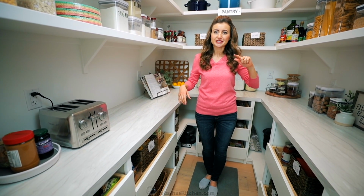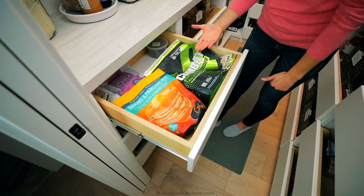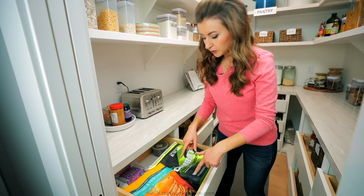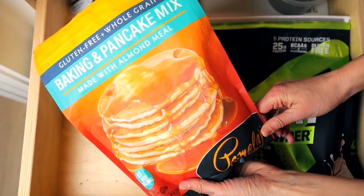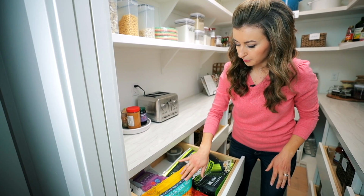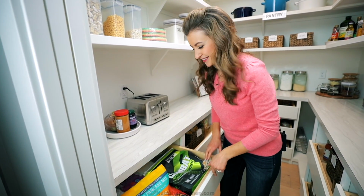We're gonna start with this section over here, the fun stuff. So my husband's protein powder, of course, and this is a refill for the jar that we keep on the counter. And then we also have our go-to quick pancake mix. This is Pamela's brand. I love this stuff. We always keep a batch in the pantry. And then refill for chia seeds. We get that big old pack at Costco. Love those. We put them in our yogurt with homemade granola. We have a recipe for that on our site.